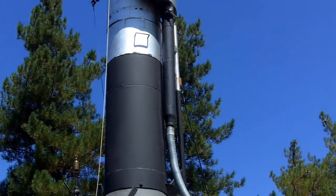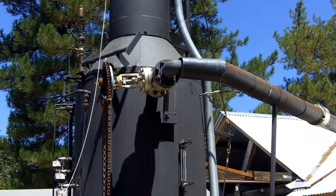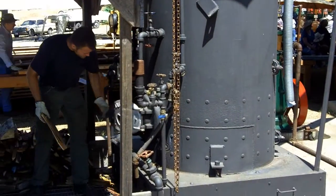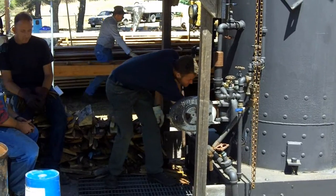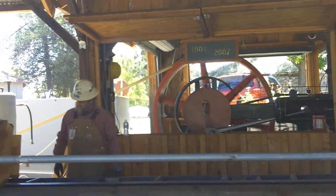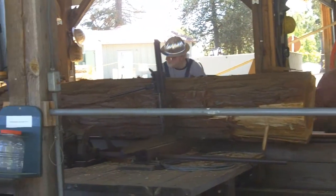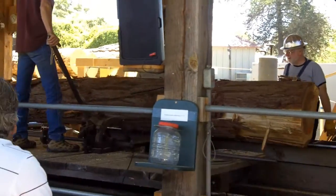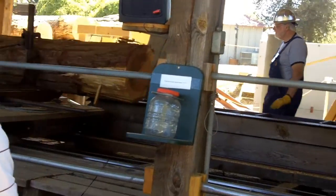The biggest one of all is this giant boiler that provides the steam for the engine that runs the old sawmill, kind of like the one John Sutter had. These men saw big logs into lumber and make furniture out of it. The sawdust is used in the animal buildings.